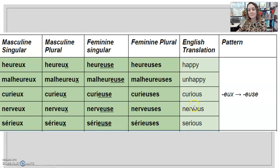Category number four is when something's masculine, it'll end in EUX, which is pronounced like the number two, deux. Eux becomes euse for feminine. So the word happy is heureux, which is just the least happy sounding word there is. Heureux, like, yeah, I'm so thrilled. But that's the word for happy in French.